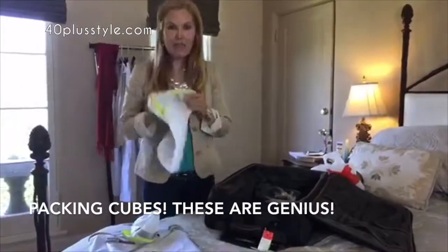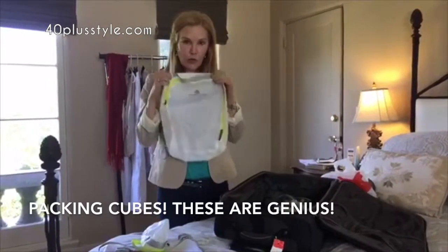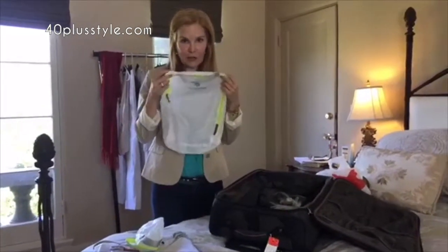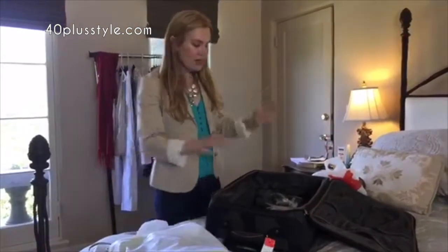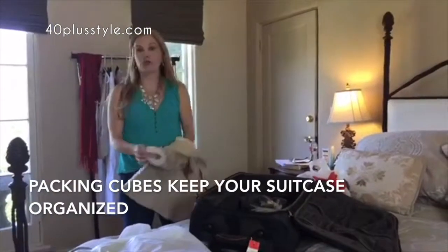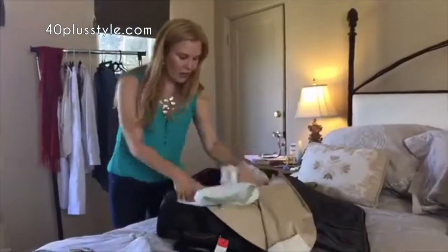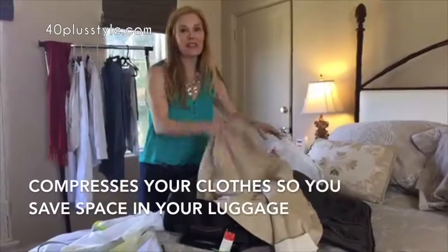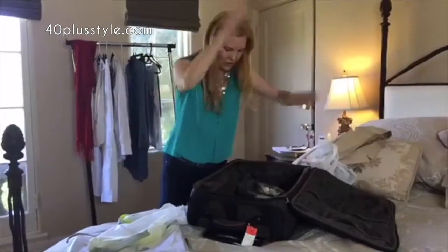Okay, have you heard about packing cubes? These are Eagle Creek packing cubes that I got from the Container Store. They've literally changed my life. You get to your destination, I'm going to take this off, and you unpack your suitcase, and you're not living out of a suitcase, and you're ready to go out, and everything is in here. It makes me crazy when you're rifling through your bag and just sorting and sifting.